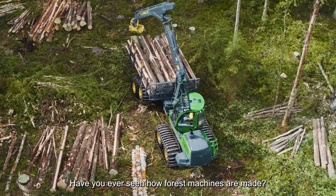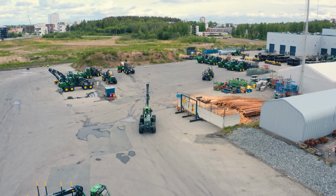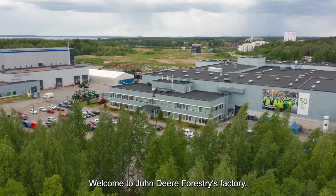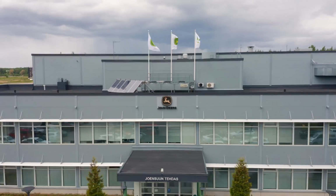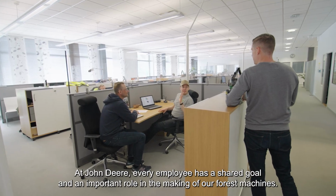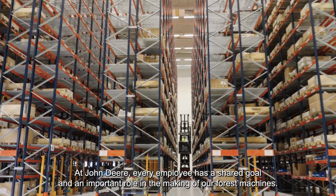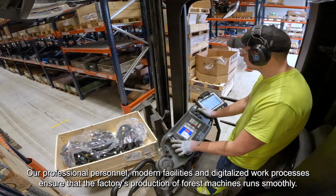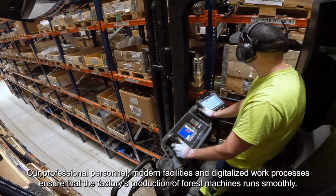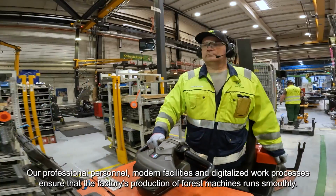Have you ever seen how forest machines are made? Welcome to John Deere Forestry's factory. At John Deere, every employee has a shared goal and an important role in the making of our forest machines. Our professional personnel, modern facilities, and digitalized work processes ensure that the factory's production of forest machines runs smoothly.